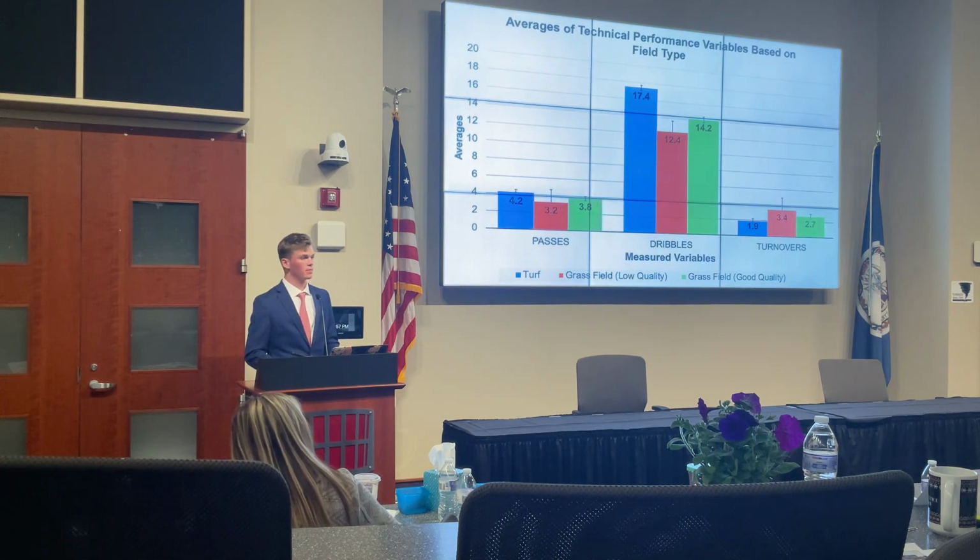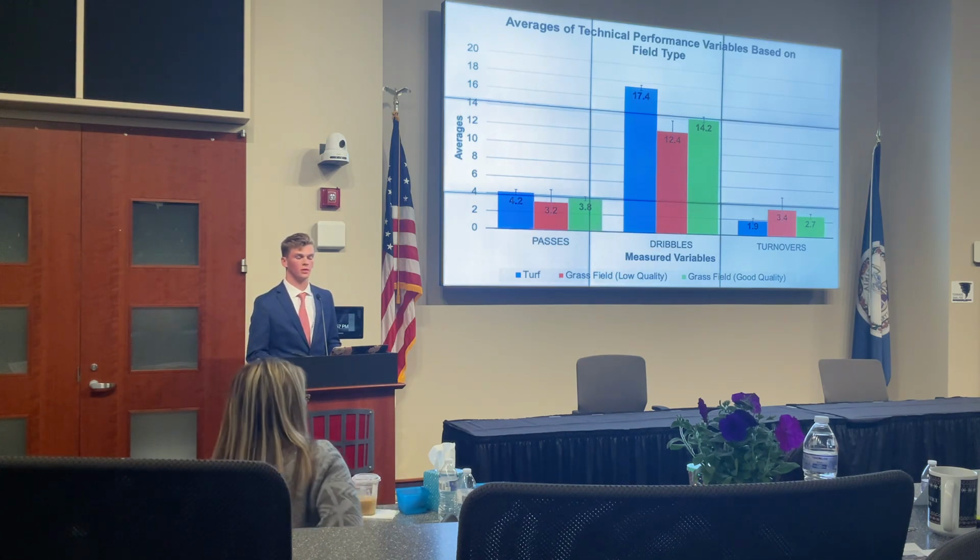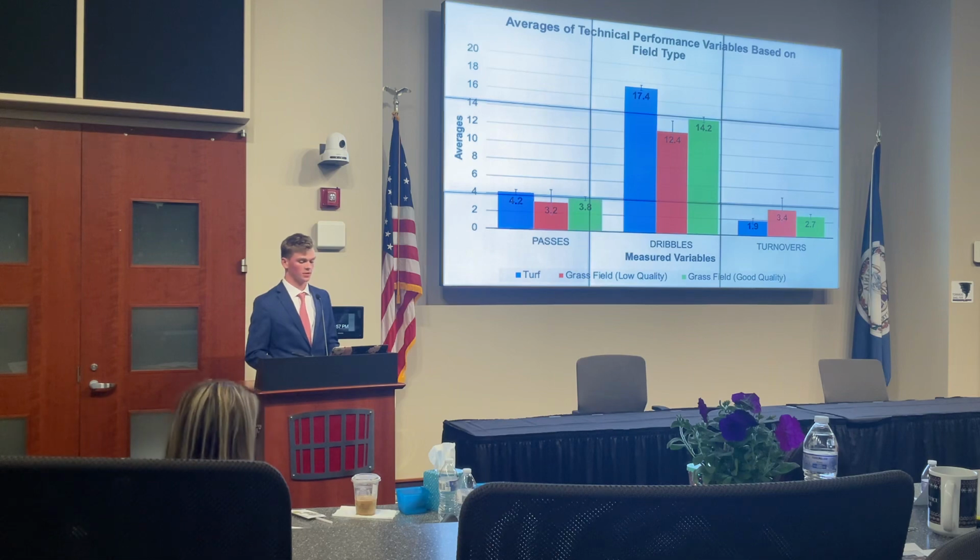This bar graph shows the mean values for passes, dribbles, and turnovers between the 3 types of fields. We can see that the highest means for passes and dribbles were produced by the turf field, along with the lowest mean of turnovers. The good quality grass field produced the second highest means for passes and dribbles, along with the second lowest mean in turnovers. The low quality grass field produced the lowest means in passes and dribbles, as well as the highest mean for turnovers.